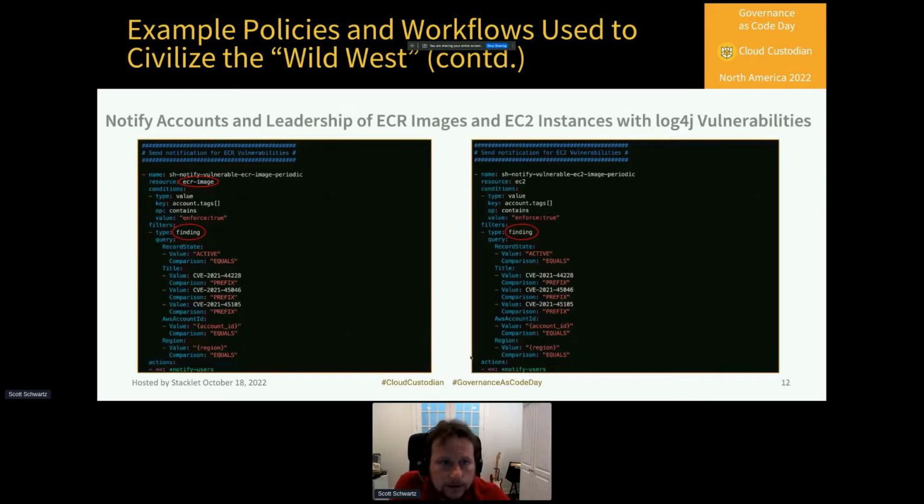Here's another example. This one was developed in order to notify a lot of our development accounts, and various members of our leadership organization, about both ECR images and EC2 instances that contained log4j vulnerabilities. The things that I wanted to point out here, again circled in red: the first one, at the time that we created this policy, the ECR image resource didn't even exist.